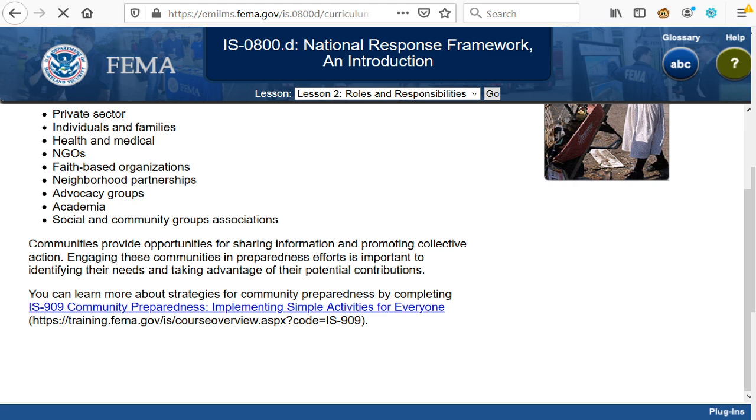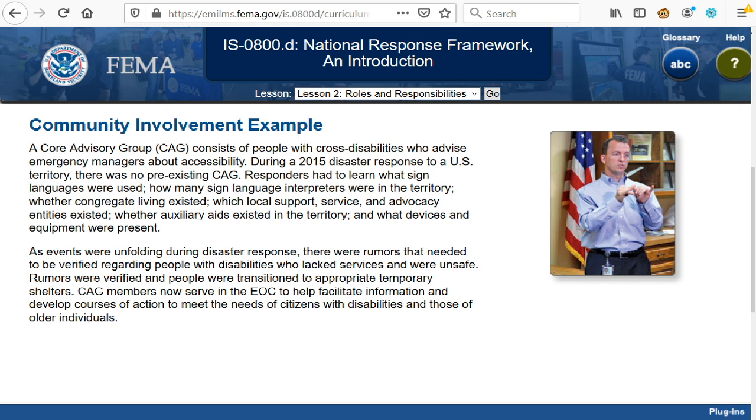So let's go to 44. Community involvement example: a core advisory group consists of people with cross disabilities who advise emergency managers about accessibility. During a 2015 disaster response to a U.S. territory, there was no pre-existing CAG, core advisory group.